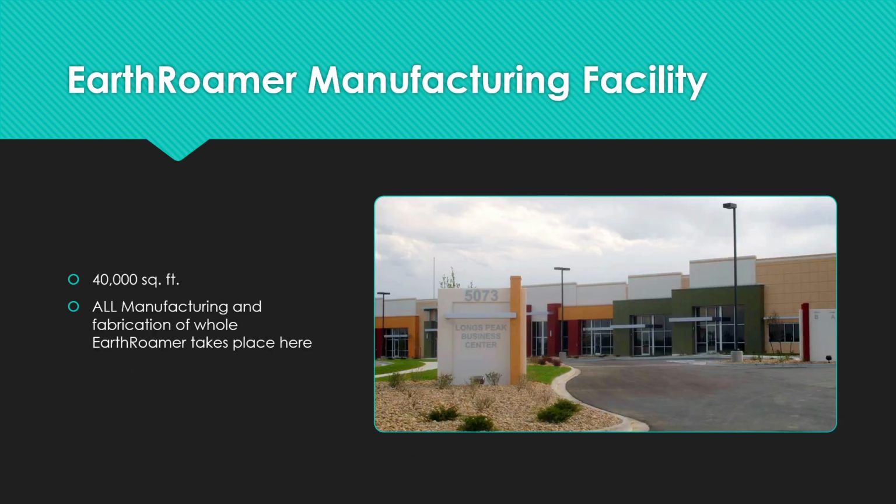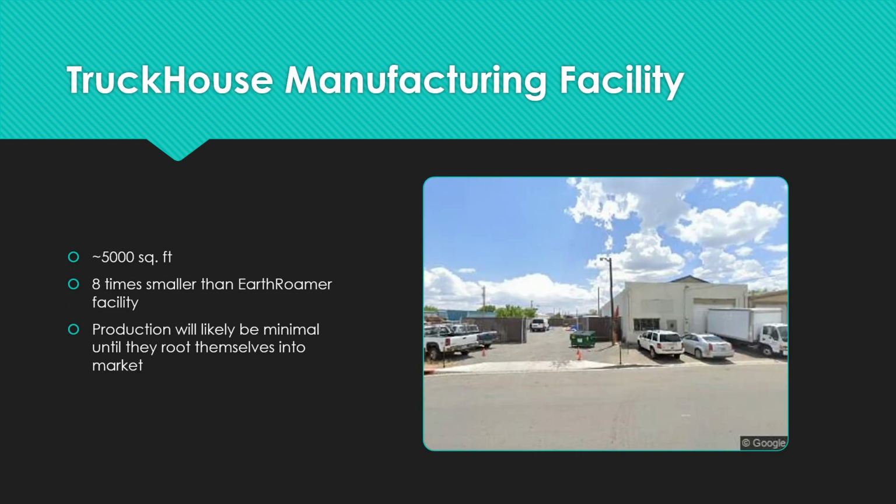time. Here's the Earthroamer manufacturing facility. It's a huge 40,000 square feet of space, which provides enough room for the complete manufacturing and fabrication processes of the whole Earthroamer. As a contrast, here's the Truckhouse manufacturing facility. It's only 5,000 square feet, which is 8 times smaller than the Earthroamer facility.